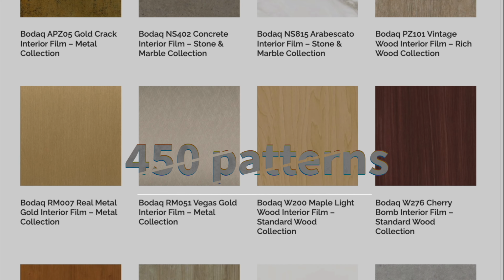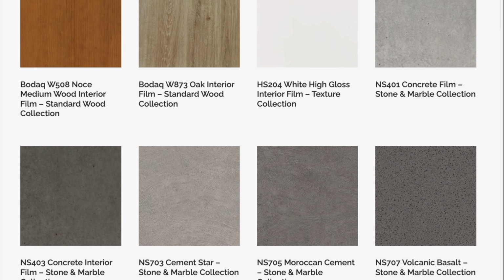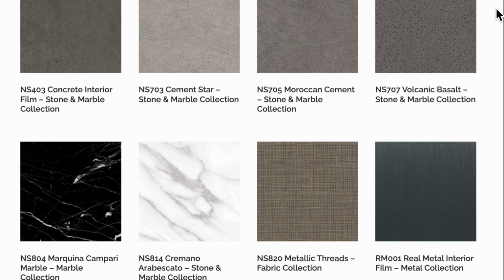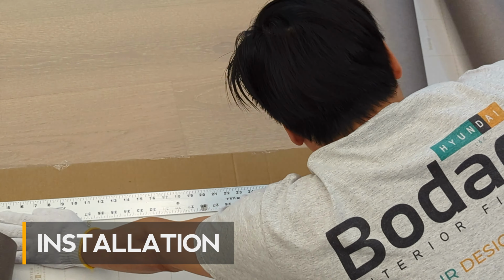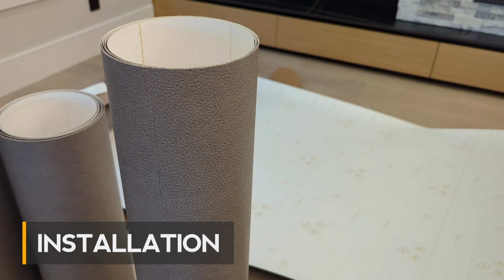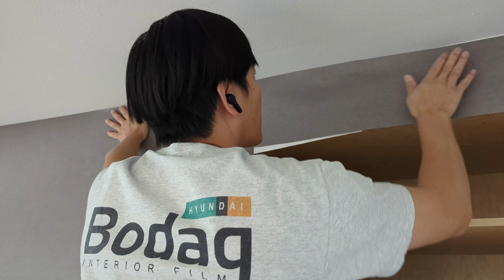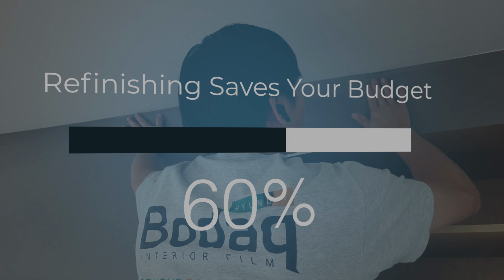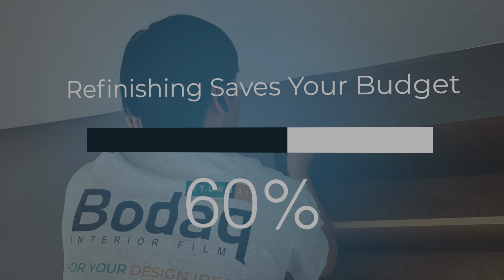You can choose from 450 patterns like solid, wood, marble, stone, metal, leather, and many more. Choosing materials like marble, terrazzo, or concrete can be pricey, but with Bodaq films, you get that stylish look without the big expense.